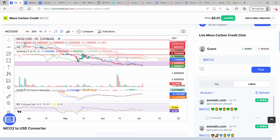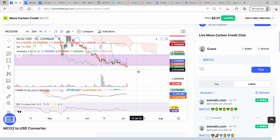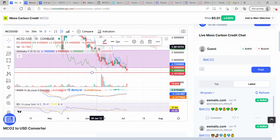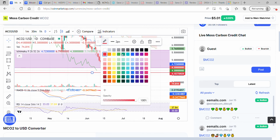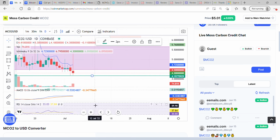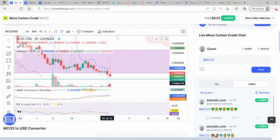Now I'm going to zoom in a little bit, because what's happened yesterday is we have put in our new lower low, and that was at 415. So we have support there, we haven't gone any lower. Let me just bring this in. So yeah, 415. What's going to happen next?